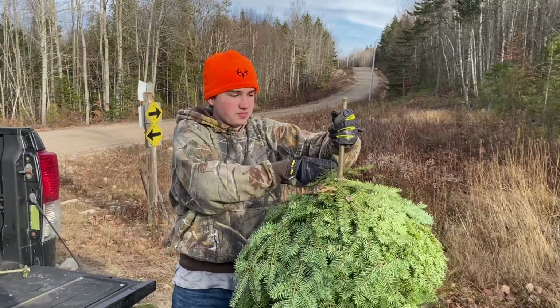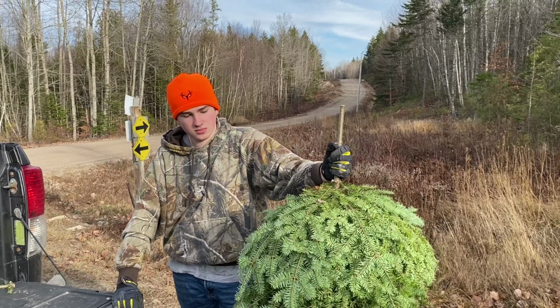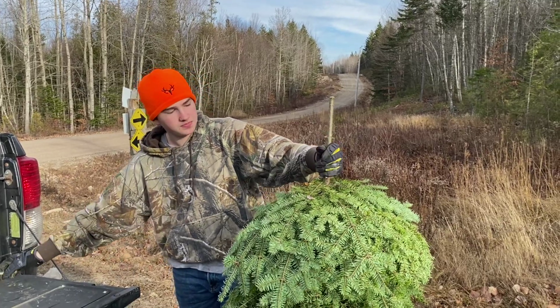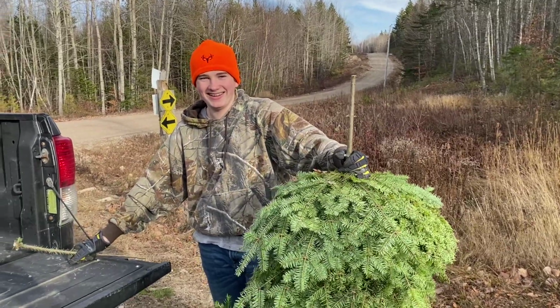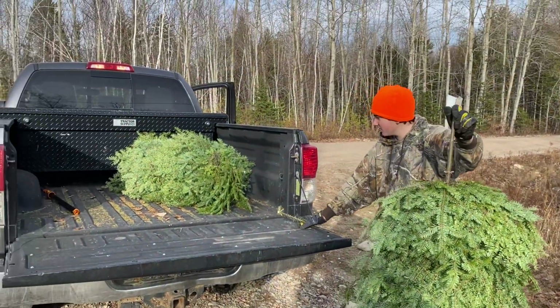And we talked to a gentleman today, and he was telling us that some of the wreath makers are importing from Canada by the truckload. So we're trying to make a 100% Maine-made product here. But yeah, there's a good stack there, and then we've got one in the back of the truck. Awesome.